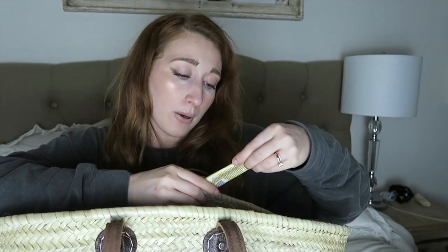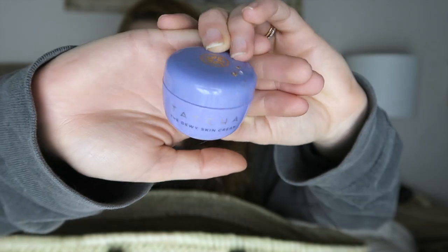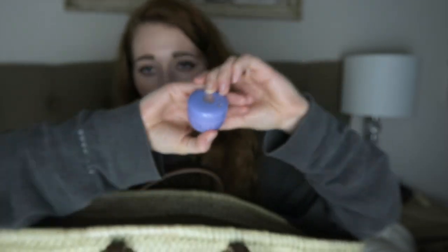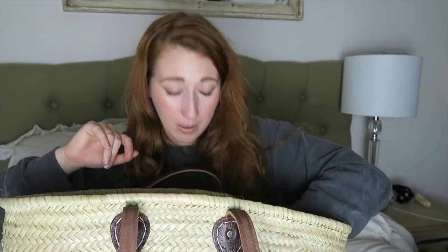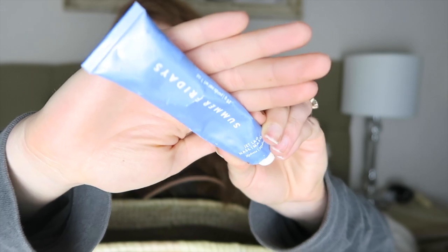Then we have the Burt's Bees Body Lotion in Milk and Honey. Again, liked it as I was using it, but wouldn't go out of my way to purchase it. Speaking of Tatcha, I have the Mini Tatcha Dewy Cream here, and boy oh boy, is it luxurious. I love it. Okay, we're running out of time and I'm trying to go quick. I'm sorry. Then we have the Summer Jet Lag Face Mask.